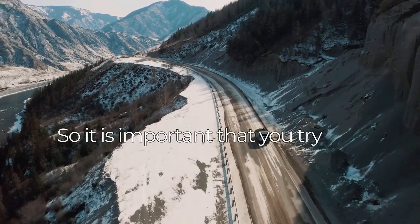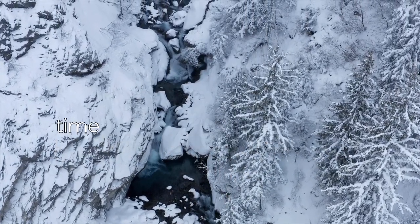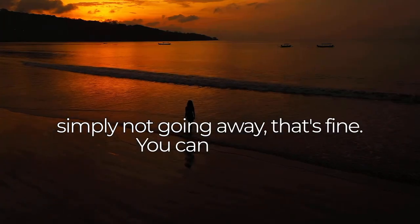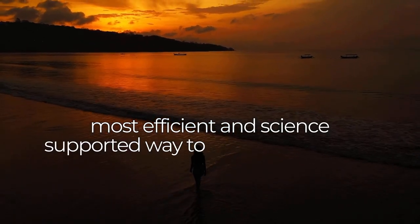So it is important that you try and return to normal cadence of breathing after doing this 3 inhales followed by the long exhale. If you need to perform it a second time in order to eliminate hiccups because they're simply not going away, that's fine. You can do that. But as far as we know, this is the most efficient and science-supported way to eliminate hiccups.